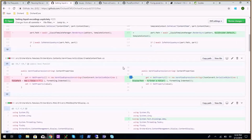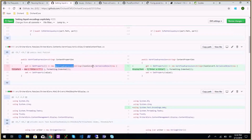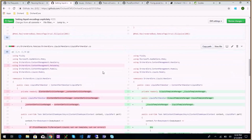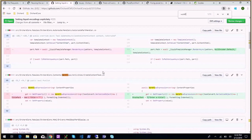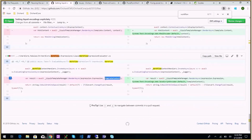Workflows are usually JSON documents in this case. So the workflow expression is a JSON document or a JavaScript document. So every injected value will be JavaScript encoded. It's later on, but this one is different. I will show you. Where is that? Workflow, this one. Liquid Workflow Expression Evaluator. It was using HTML. This is the issue that we saw earlier. Now it will use a JavaScript encoder.